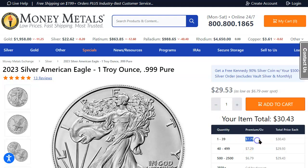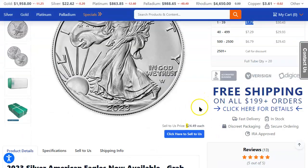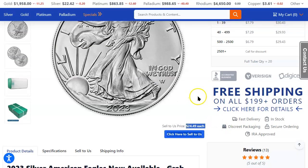You're looking at an in-stock American Silver Eagle whose premium is $7.79, and they're going to buy those American Silver Eagles from you for $24.49.